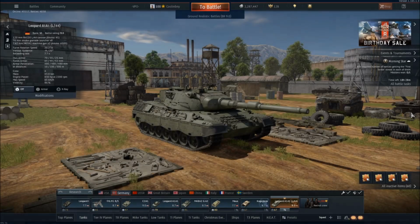So now for the Leopard A1A1 L44, for the stats we have a 20.2 degree per second turret rotation speed. It's actually closer to 16.7 when it's unmodified by crew skill, a negative 9 to 20 degree vertical guidance, and that's something that typically you won't really use all too often, but it is better than the XM-1. 7.7 second reload, but it is around 8.7 when unmodified with crew.